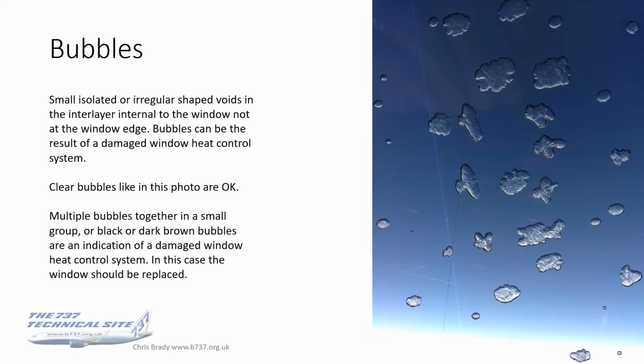Bubbles. Yeah, that's a thing too. It looks like lots of tiny delamination. Well, it is lots of tiny delaminations. Small isolated or irregular shaped voids in the interlayer of the window, internal to the window, not at the window edge. That's probably the difference. These are things which happen right in the middle of the window. If it's at the edges, you call it delamination. If it's in the middle and they're small, you call them bubbles.